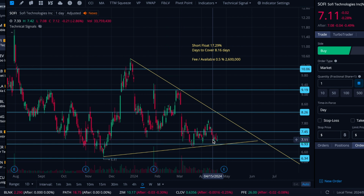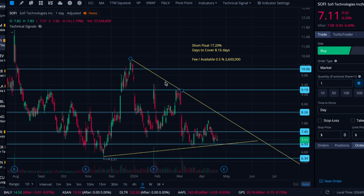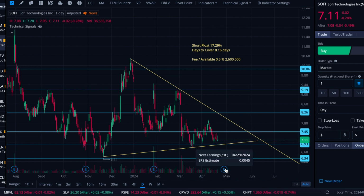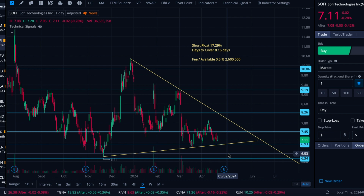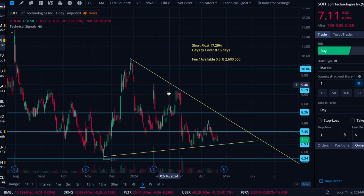Now, SoFi continuing to put in price action on the lower portion of this formation that we've been watching, this downtrend resistance, this uptrend support coming to a collision point after earnings, actually. So we have a prospective earnings date here of April 29th, so not too far away. And could that push it out or pull it under this formation and bust this whole setup? That could certainly happen. I don't know that this formation is tremendously strong because, again, with this downtrend resistance, it really only confirmed this with one set of candles.